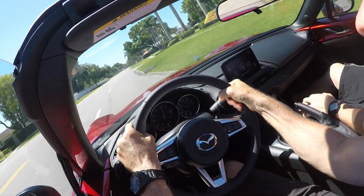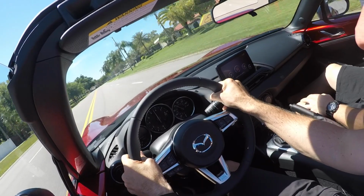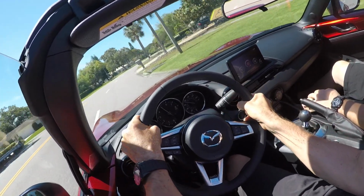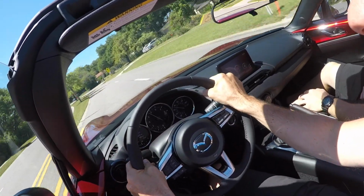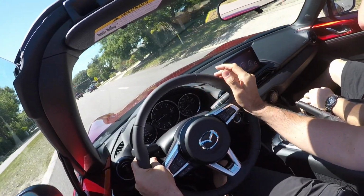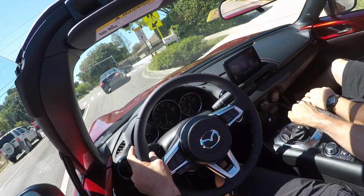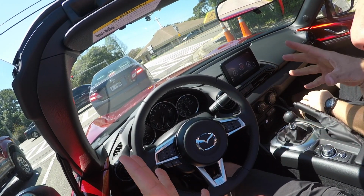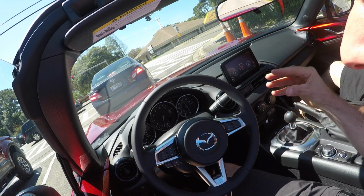Really holds the line well. It's all about momentum with this car, and it is a lot of fun. Brakes feel great, engine in. Really wonderful how this car handles. It really communicates well to you, and you know what? You kind of ignore the older infotainment system, you ignore the harder plastic, because you're having fun driving the car and you feel involved. That's the great thing about this car, is you just feel involved.